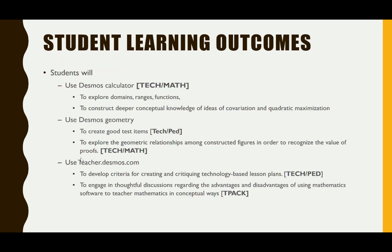All right, so let's look at student learning outcomes that's on the syllabus, and the syllabus is in Blackboard. So the first thing is you're going to use the Desmos calculator. I look at that as the intersection of the technology and math in that Venn diagram. You want to explore domains, ranges, functions, and get a deeper conceptual knowledge of the ideas of covariation and quadratic maximization. We're going to be doing a couple of sketches where a graph is hooked to a slider so that you can see how the maximization actually occurs, both within the sketch and also the plot.